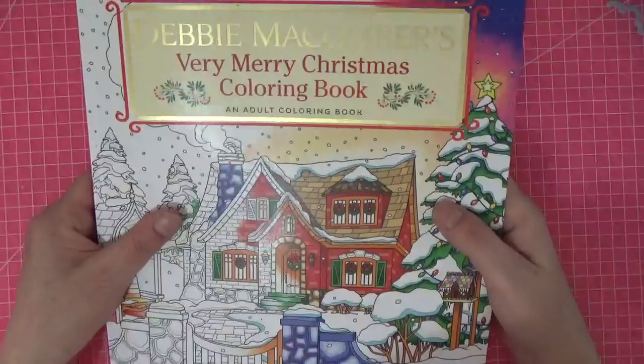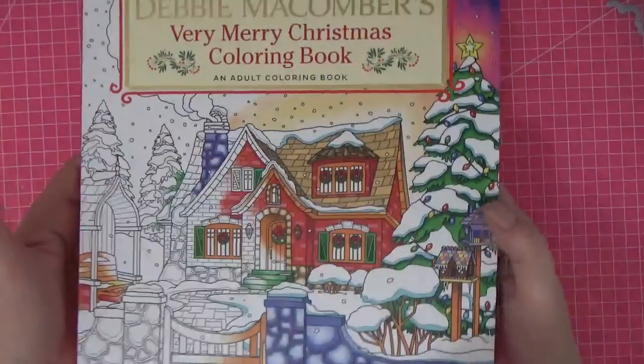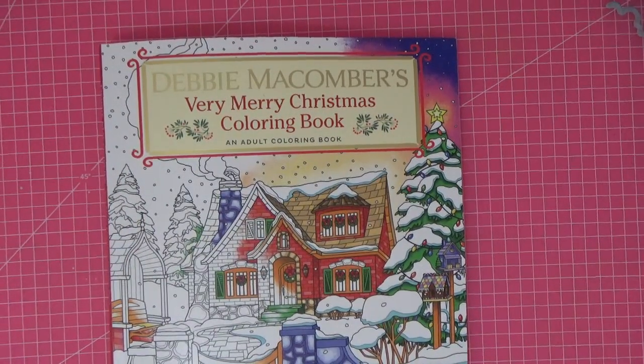And there we go. So, this is a very merry Christmas book. If you haven't seen it before, I hope you enjoyed that little flip through. Let's get then to the gifts that I have received, which I am bowled over with.